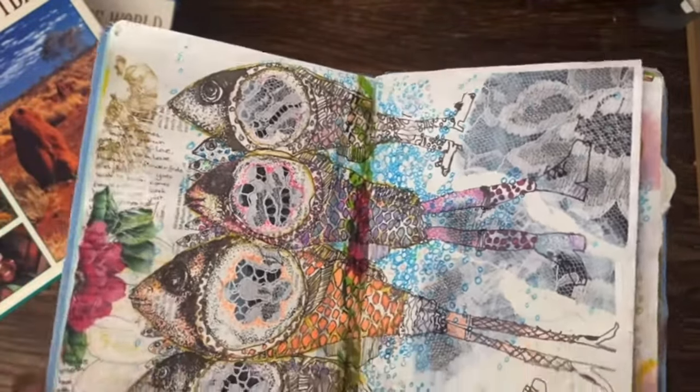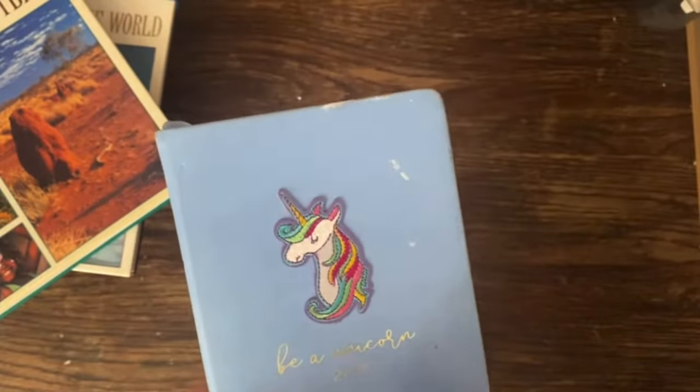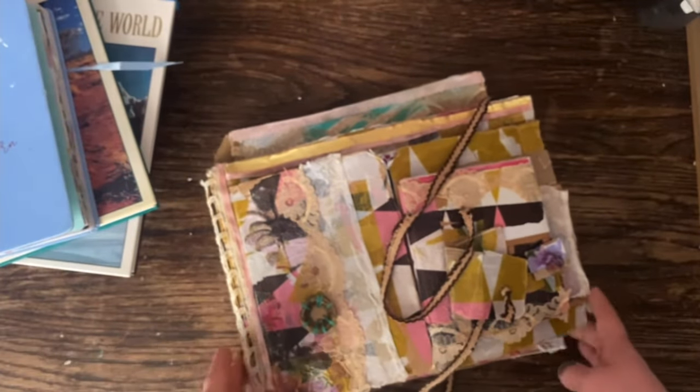There is intentional covering up in these, but it's play, and I think buying cheaper books or reclaiming books is a way to make play so much easier, because you put the preciousness into the play. I think that's the biggest point. Put the preciousness into the play, not the outcome.